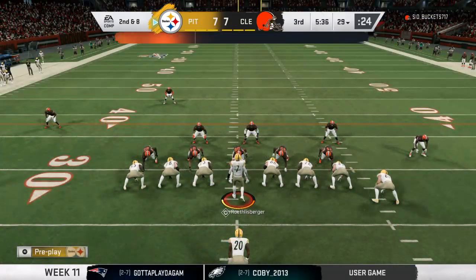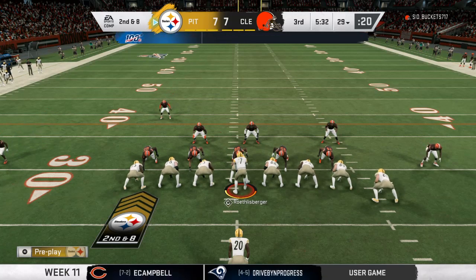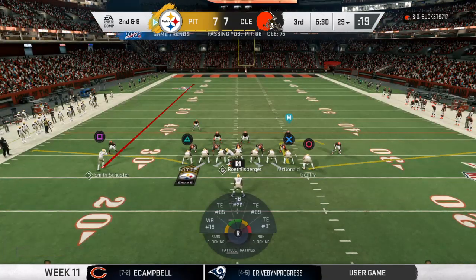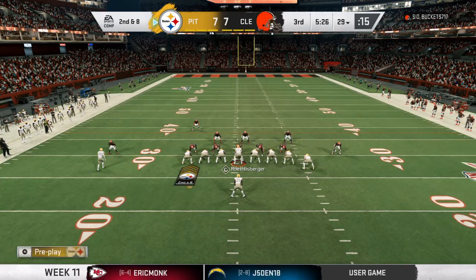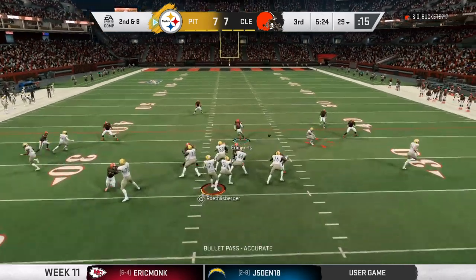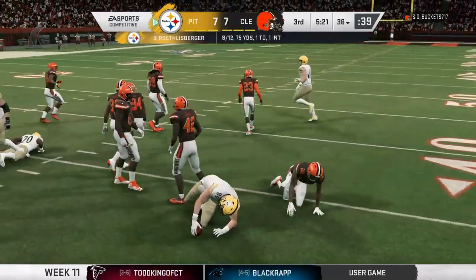The last run got a couple. Here's 2nd and 8. Heavy on the edges, heavy on the edges. Now Roethlisberger to throw. And McDonald here over the middle.